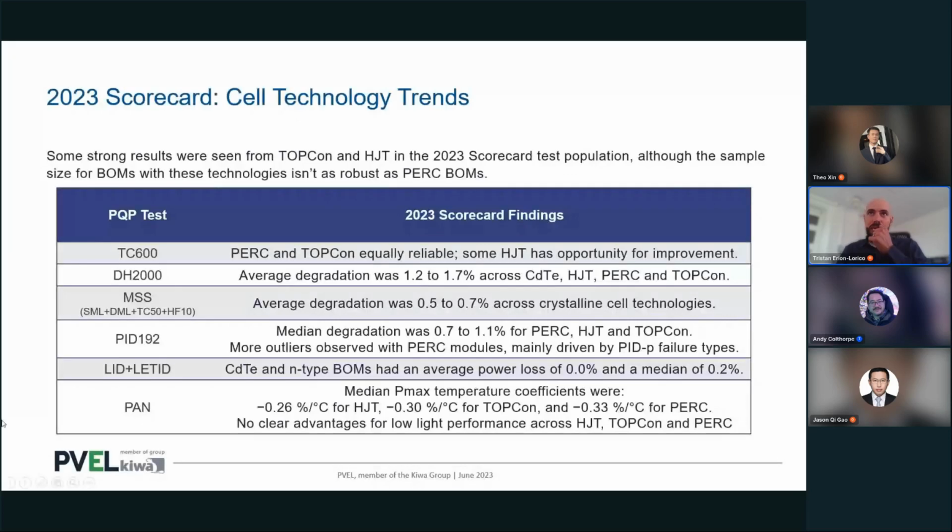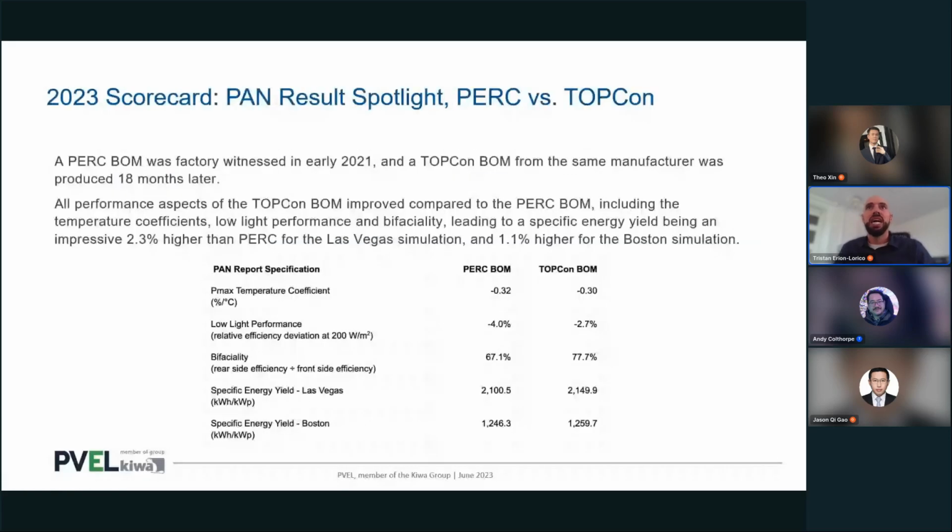And then just briefly digging into a bit of a case study here on PERC versus TOPCon PAN results. These are two modules from the same module manufacturer. There's only 18 months between the factory witness of the two models, but within that time, by switching to TOPCon, some great performance improvements. You can see in this graph here, the temperature coefficient for TOPCon is better at negative 0.30 versus negative 0.32. In this case, the low light performance was also much better. And the bifaciality is 10% higher for TOPCon versus PERC.